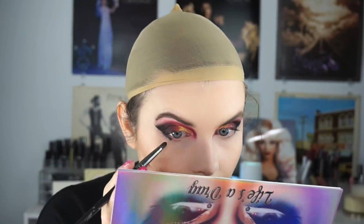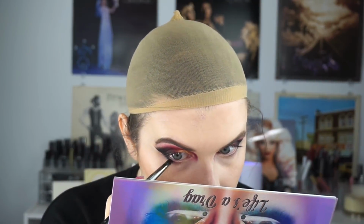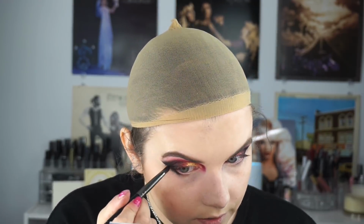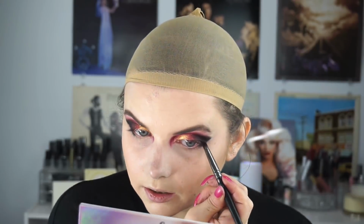So this is what the look looks like right now. I'm going to take the tape off. Okay, so I'm just adding a little bit of shadow here. I'm going to clean everything up once I'm done to sharpen this up a little bit. I'm just going to use a makeup wipe, and then I will apply some more concealer and stuff, but I just want to try and even those out a little bit.